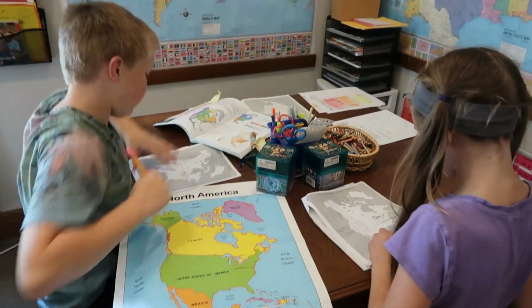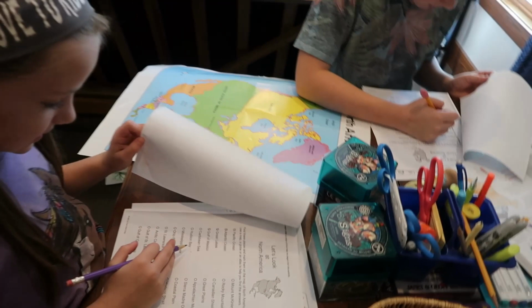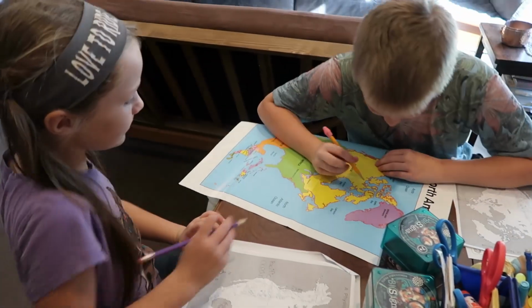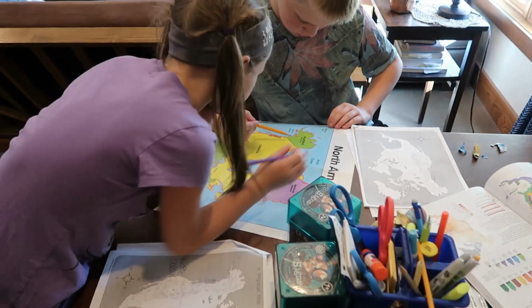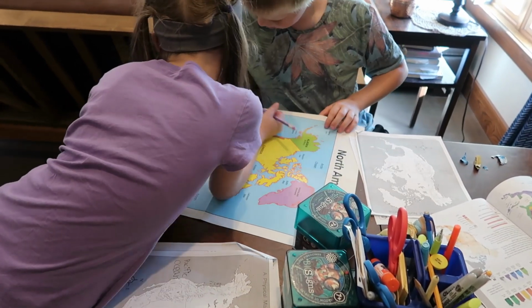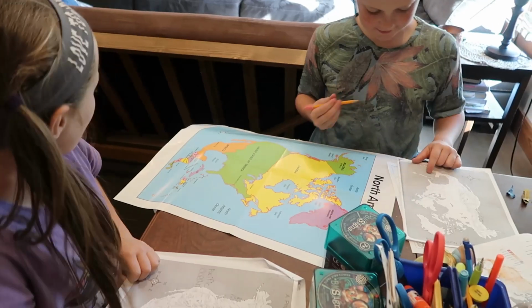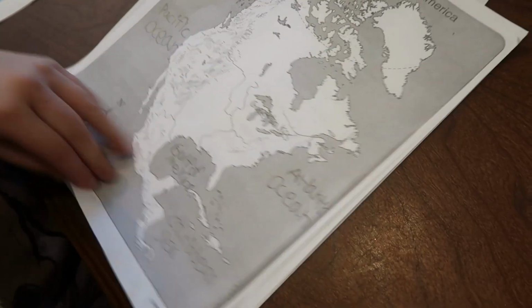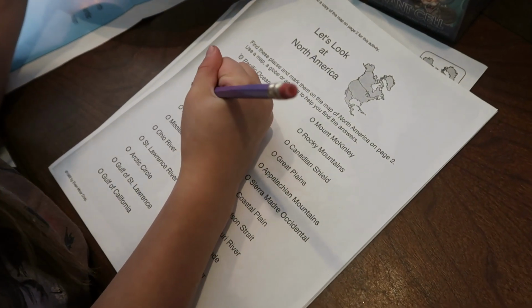What's that? Wait, let's check off Gulf of Mexico. Caribbean Sea. We're looking for a sea. Right there. Caribbean Sea. So right here is the Caribbean. What's next?